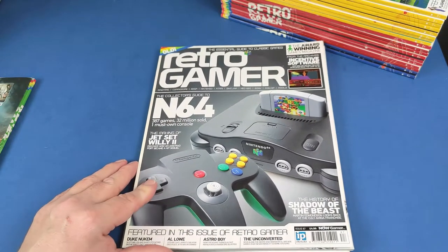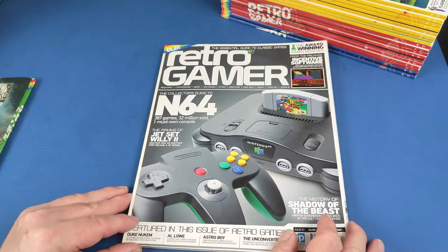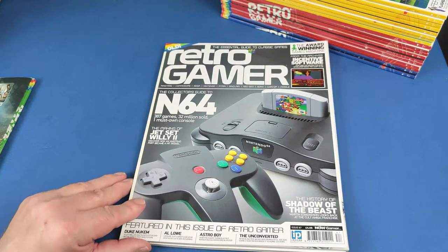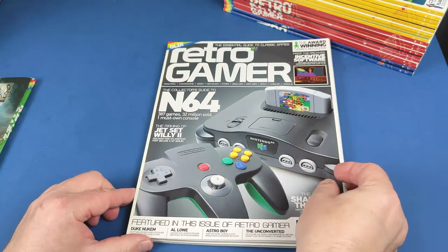Number 87, The Collector's Guide to the N64. So if you're thinking of collecting the N64, I bet you the stuff in here is going to be your sort of go-to guide, really, for that system.